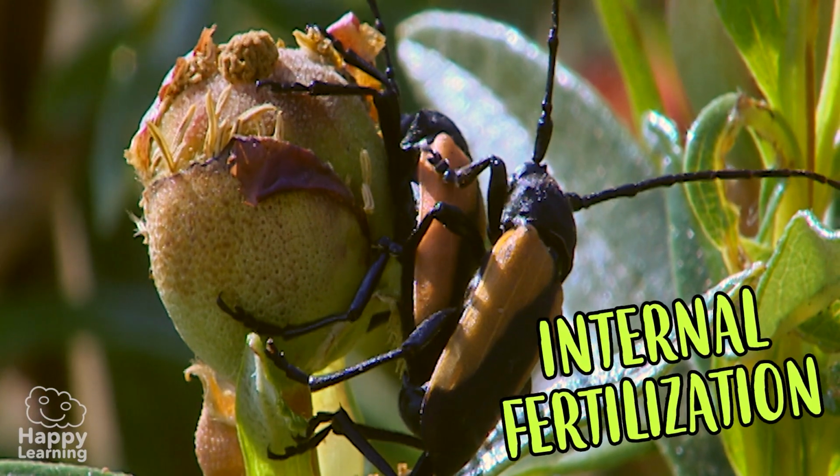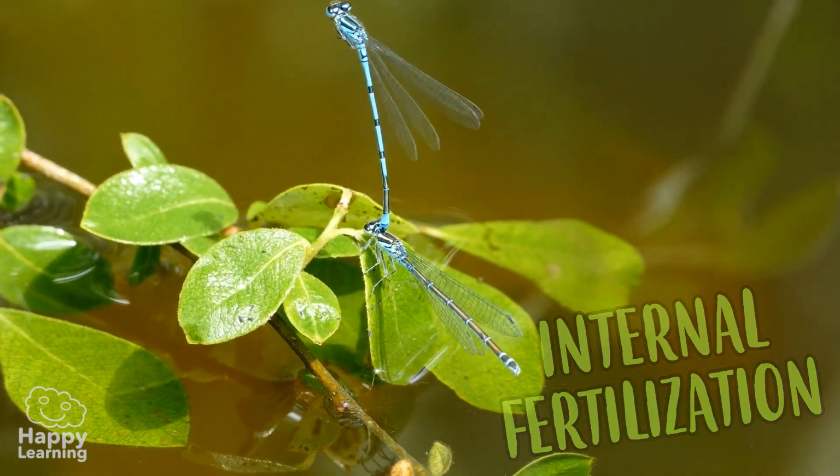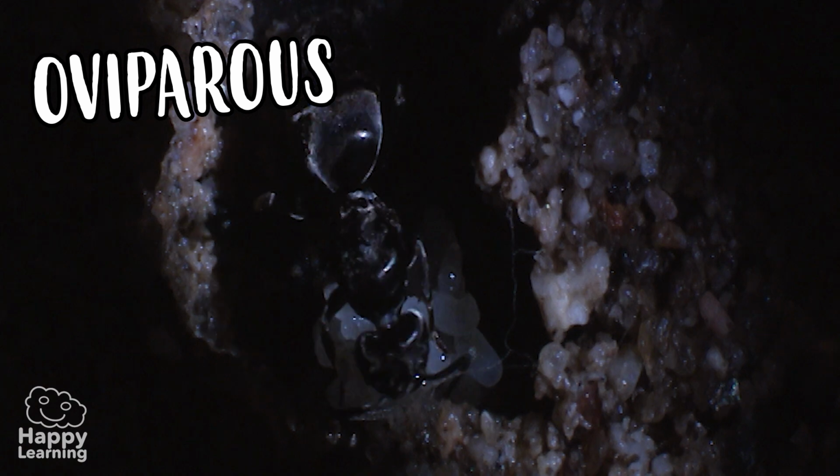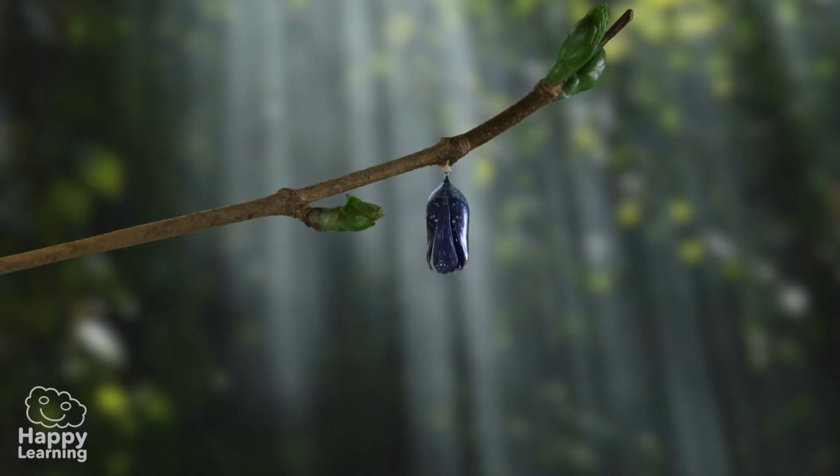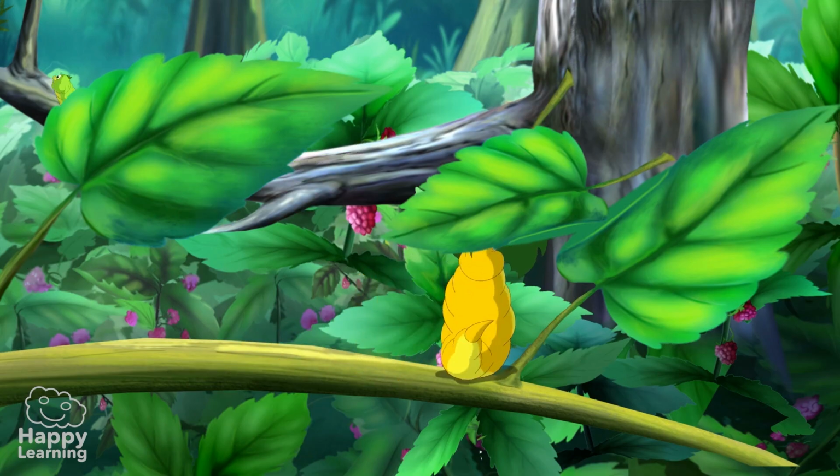Most arthropods have internal fertilization and are oviparous, meaning they lay eggs to reproduce. Larvae hatch from these eggs and then go through different stages before becoming an adult. The change is called metamorphosis.